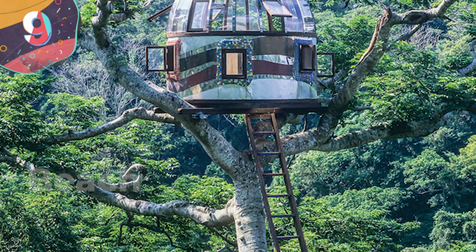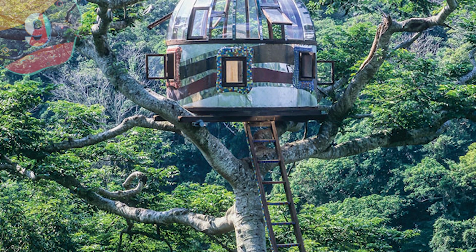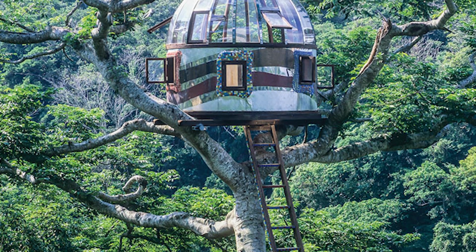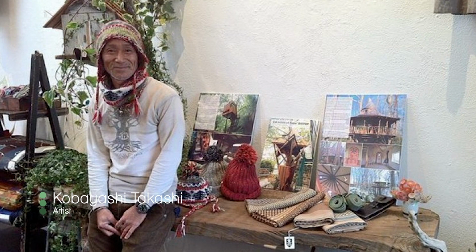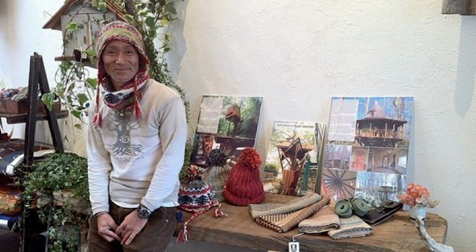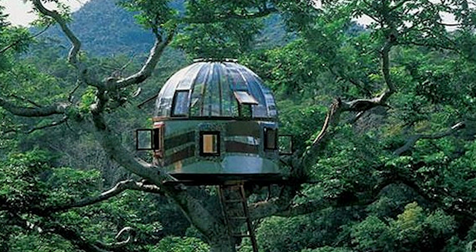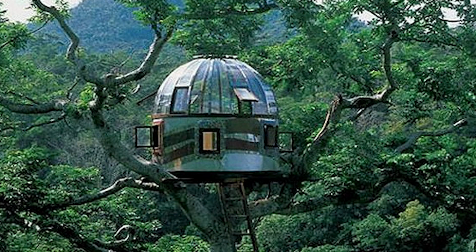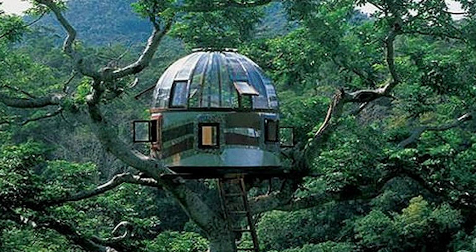Number 9. Beach Rock Treehouse. This bizarre treehouse in Beach Rock Village in Okinawa, Japan, was built by Kobayashi Takashi, with the intention of communicating with beings from outer space. Not only is the Beach Rock Treehouse one of the most impressive treehouse structures in the world, but it's also one of the highest. Described as a plexiglass portal on the world, the Beach Rock Treehouse is perched right at the top of a tree in the Beach Rock Resort in Okinawa, Japan.